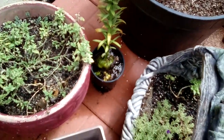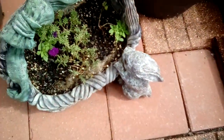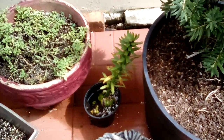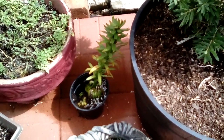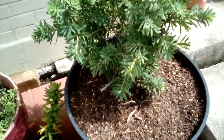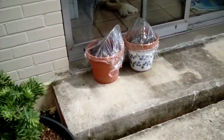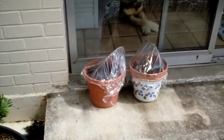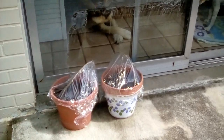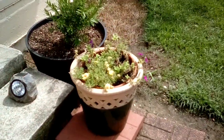Verbena that's struggling. This is, of course, petunias and portulaca struggling. This is an Easter lily. I need to put that in the ground. I keep forgetting about it. My dwarf bottle brush is doing fine. I started some oregano and parsley in these pots. I'm hoping they'll take direct sow seeds. They'll just put seeds in the ground.